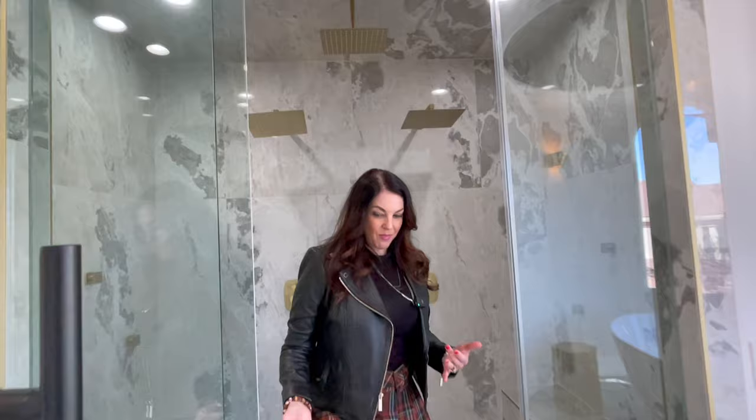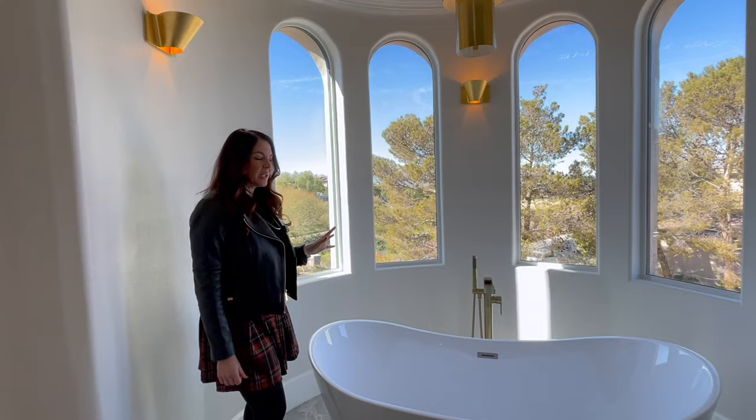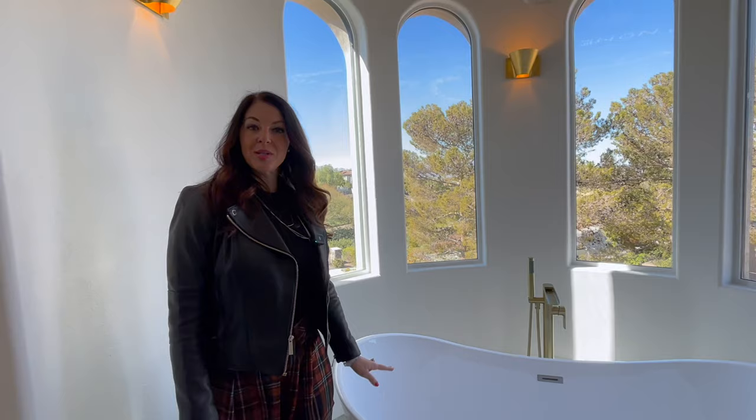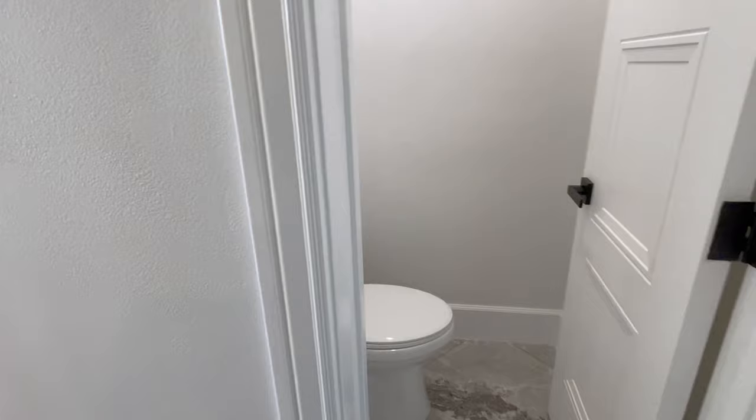And then my favorite thing of all time is this freestanding tub and this picturesque window with the curvature. The architecture of this floor plan, Mediterranean style home, is just exquisitely done. And then you have the gorgeous light fixture with the Venetian plaster. And this is just a place that I would definitely be enjoying a bath. Quite often, I'm personally a bathtub taker. And then your water closet is just through this doorway as well.